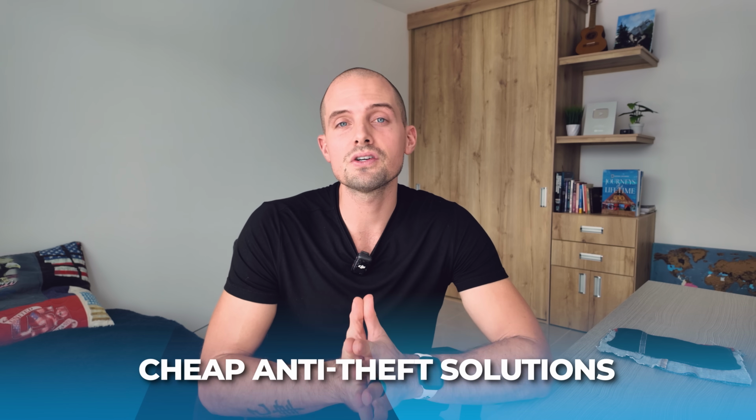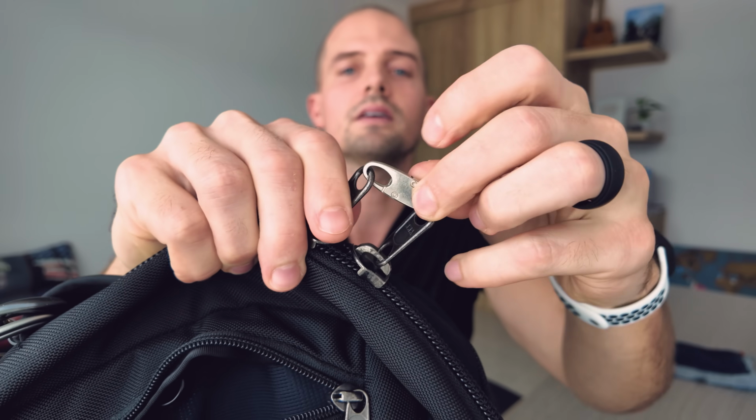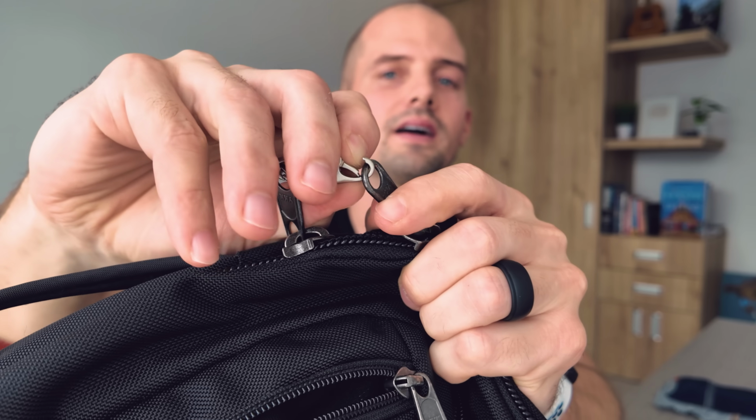If you don't have a bag with all those fancy anti-theft features, another cheap little tool that pickpockets will hate you for are these little zipper and clip thingies. I don't know if you can see it. You just clip it on here like this. That makes it way harder to disconnect your zippers. No, it's not Fort Knox, but it would be very difficult for a pickpocket to unhook these without you noticing. They also come in handy in case one of your zipper pulls breaks while you're traveling.